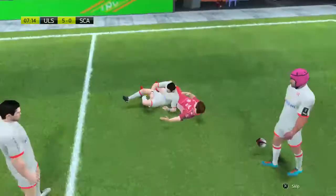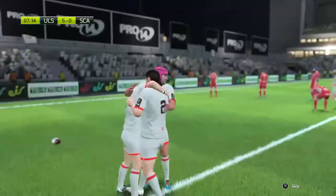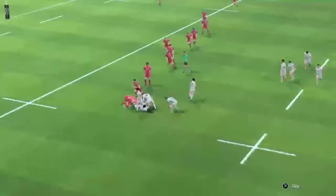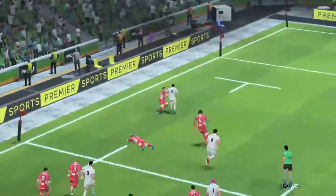Oh, just fantastic. What a score from Reedy. How about that? What a talent. Oh, Nick, perfectly executed piece of play, all rounded off with a superb try.